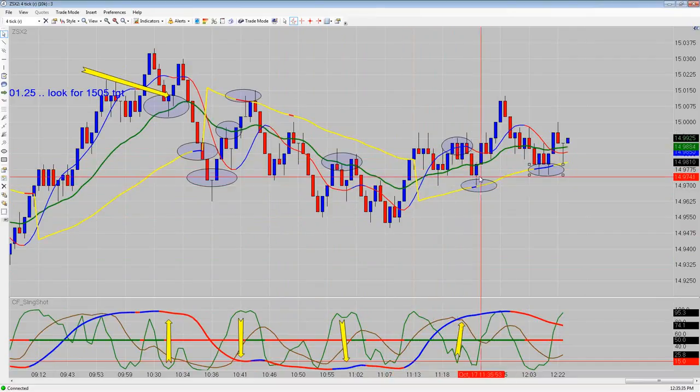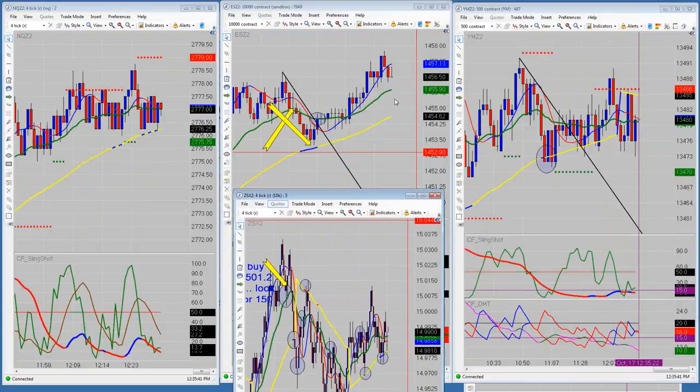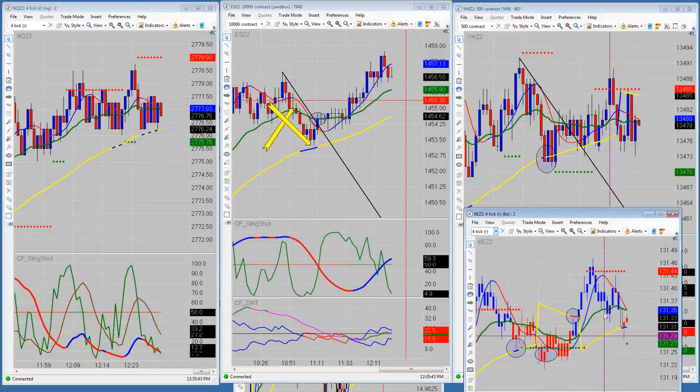It pulled down to this blue area right here and moved up. It pulled back to this blue area here, and it's moving up again. That was soybeans this morning. All right, we didn't trade any soybeans, but it was there.